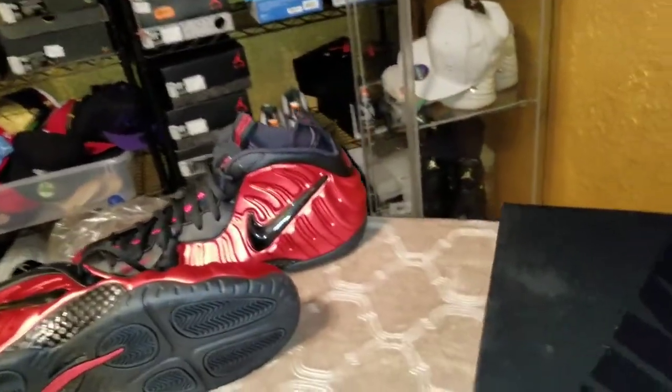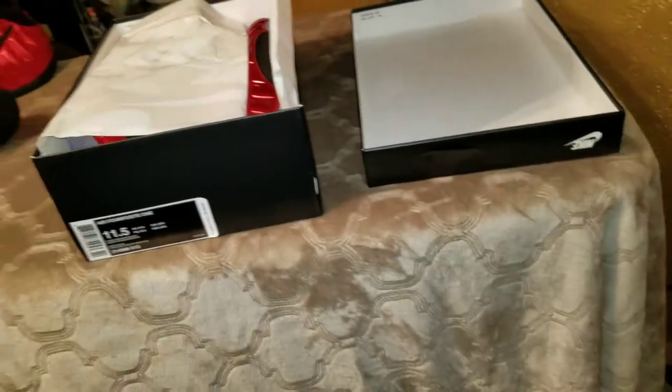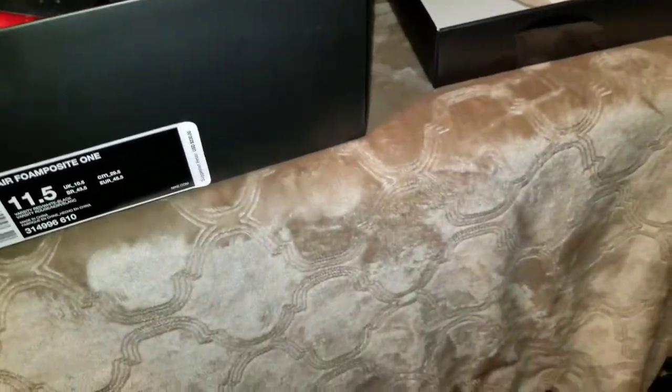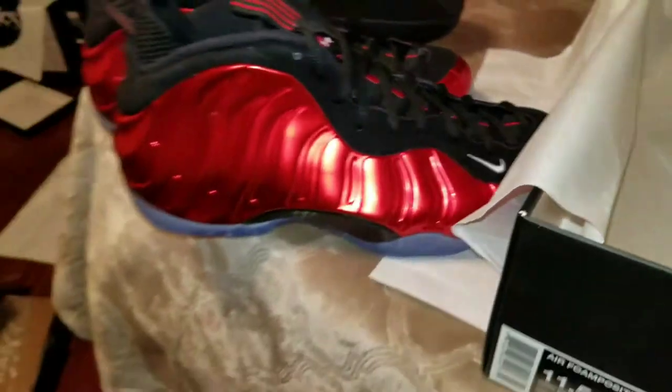Only be right if I bring out the pros on this one. Oh man, let's go right in. Shoe Life, you with me? OG, back to back. OG, baby. Oh man, here we go with the, I don't know, this metallic red. They're calling it red, white, and black. Okay, let's go. Let's check it out.